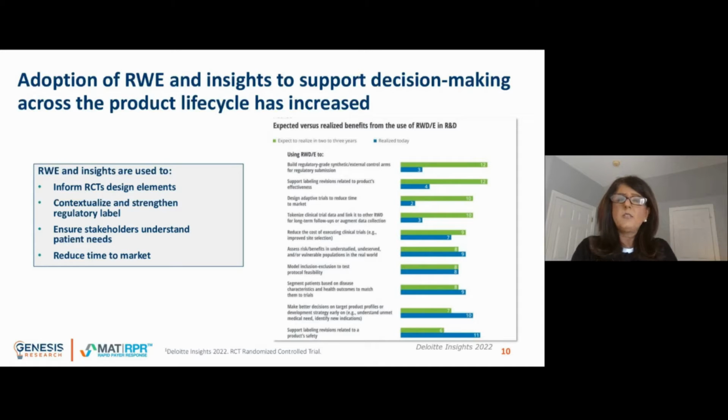If you look at the picture on the right-hand side of your screen here, you see a summary of a survey done by Deloitte, which was recently published, where they spoke to senior execs from pharma. And the question at hand was, where is evidence being used to make decisions within the organization?